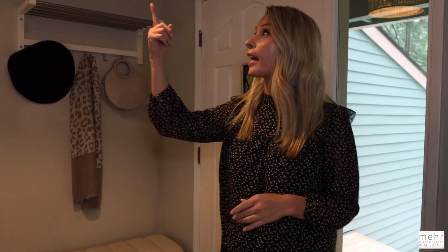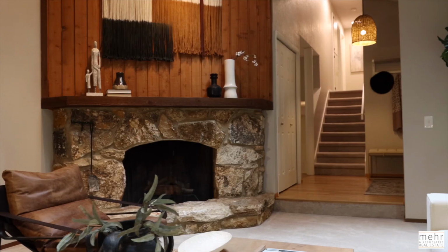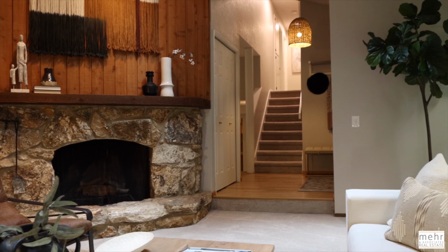So I love the way this house turned out. One of the very first things I did was hung new lighting because as much as I love grandma's, I don't like grandma lighting. So we went out and we got some new lighting fixtures. It is like boho chic, and it also went with the theme of the house being a 70s house, but we brought it into 2021.